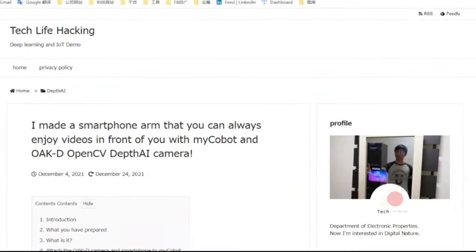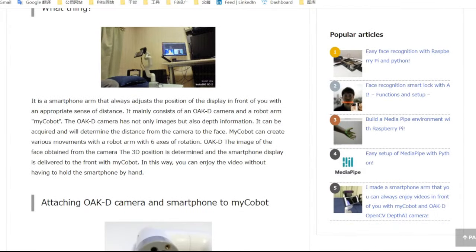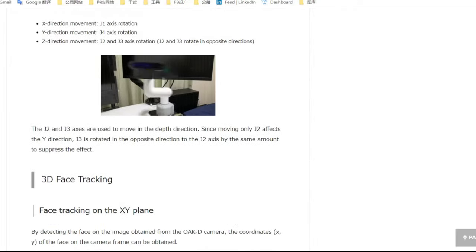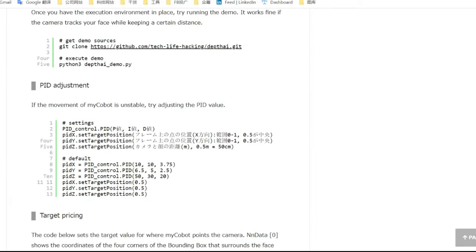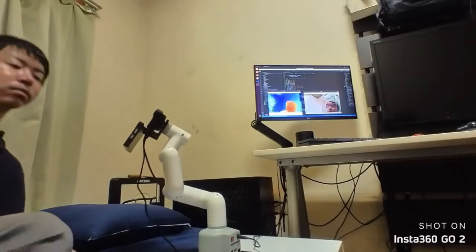At the end of the tutorial, he concluded, "This time, I tried to track the face using a robot arm that can perform face recognition and complicated movements with the OakD camera. If you capture human movements with computer vision and move the robot arm according to it, you will find that it makes a great variety of movements. I hope it will be helpful for your development."